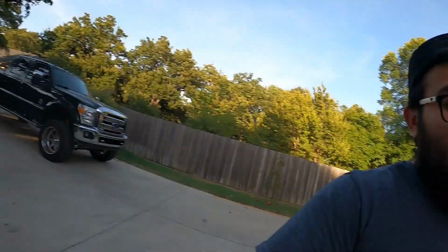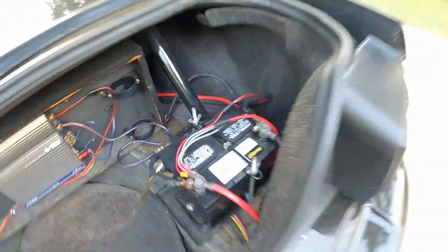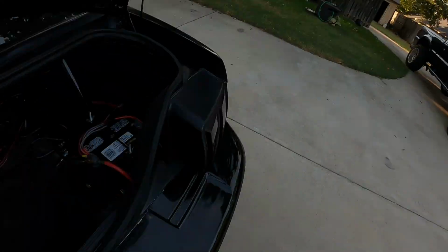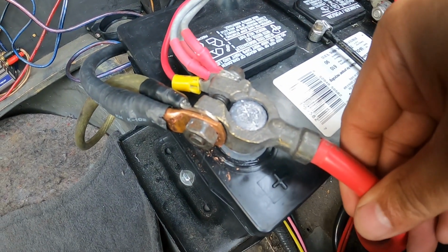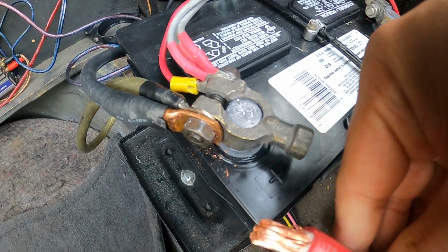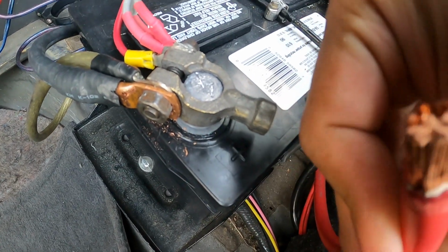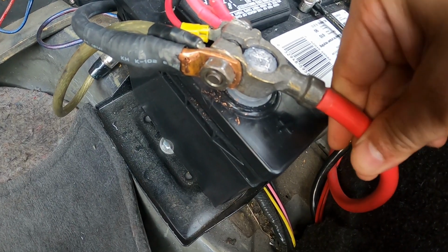Unless you use the crimp ones where you just kind of screw it on there and you put the little fly thingy and you just tighten it down, that's different. This, you're supposed to solder. Check this out. So I was just checking the voltage, and look at this. Do you guys see any solder on that? I don't see any signs of this ever being soldered together.